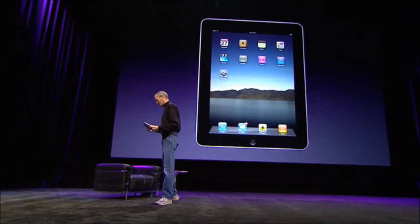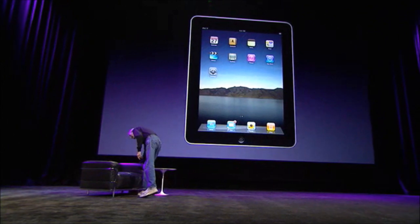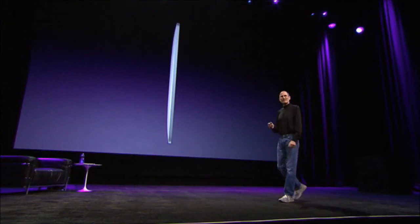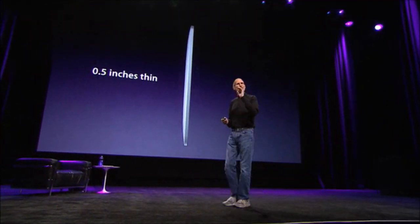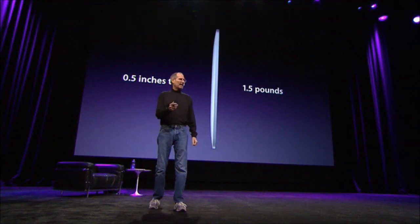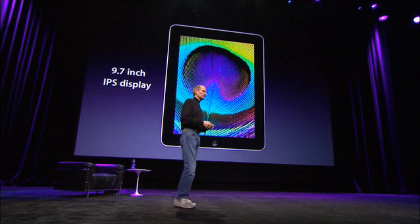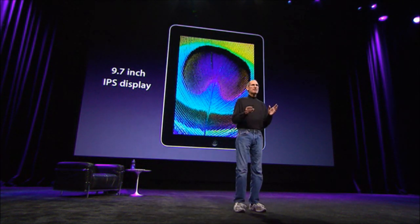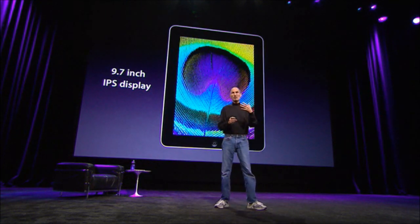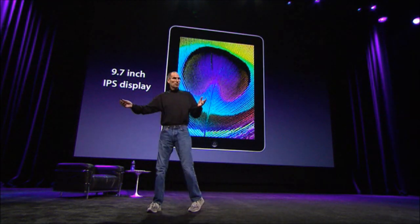So, just to give you a little overview. It's very thin. The iPad is really thin. It's half an inch thin. And it weighs just 1.5 pounds. That is thinner and lighter than any netbook. And it's got a gorgeous 9.7-inch IPS display. Super high quality display using IPS technology so you get great angle of view as well.